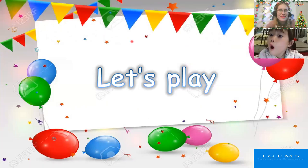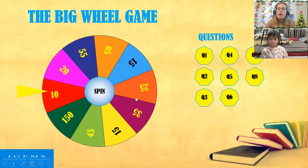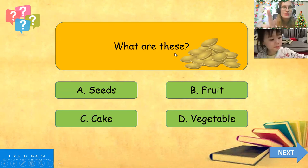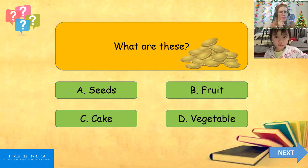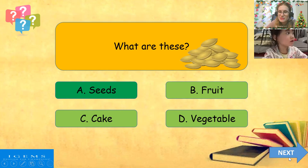Let's go. The spin game. Ready, go. Good job. What is this? It's a sun. Yeah! Good job! What are these? Seeds. Yeah, seeds. Good job.